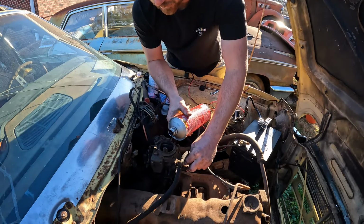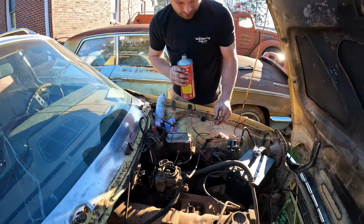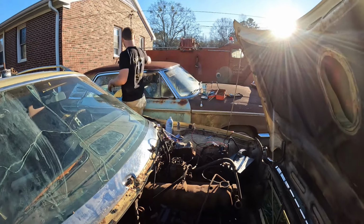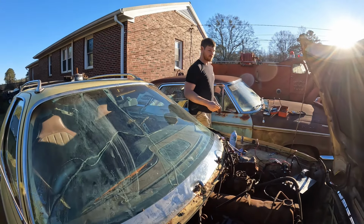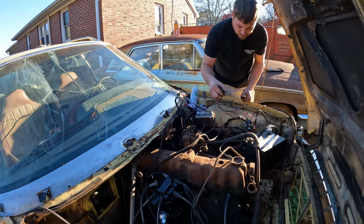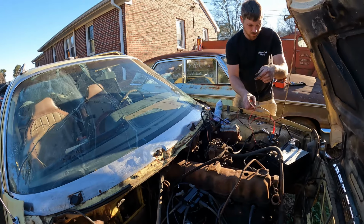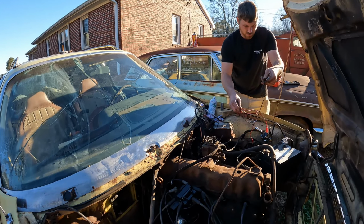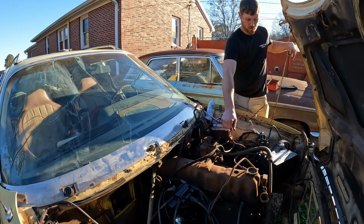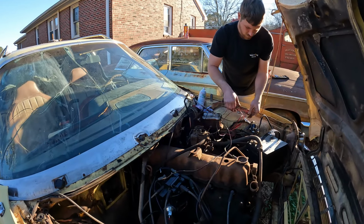This is not true fuel. This is some gas with some oil poured in it because it's what I had. But it does have some oil in it. What I need to do now is clip that over there.